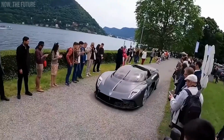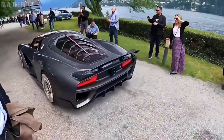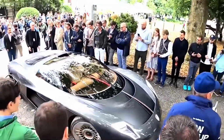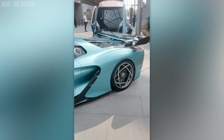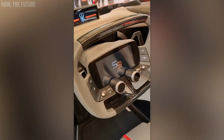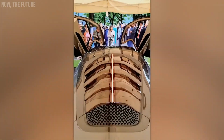What did the Chinese engineers do with the hybrid configuration of the car to achieve such a result? Of course, they don't reveal it, but we found out that the S9 has about 1,400 horsepower. By the way, Hong-Ch manufactures cars for the Chinese elite, including the government. Perhaps limousines will go out of fashion soon.